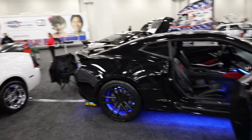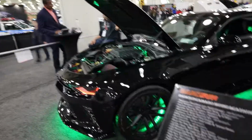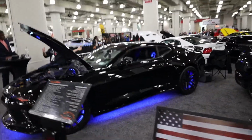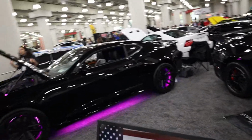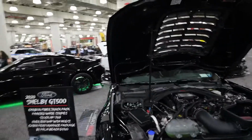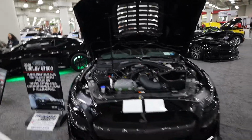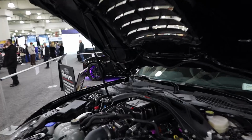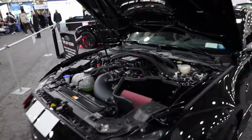We have another Camaro with some neon lights over here. Actually, right here there's the whole build list, so it definitely is making decent power, especially if it's blown, so I can't really talk bad about it too much. And then moving on, we have another rivaling Shelby. I love how they set it up like Ford versus Chevy. Pretty cool, but that's pretty much all that's in this booth. And then up top, it looks like a different supercharger that does not look like the supercharger that comes with these new GT500s.